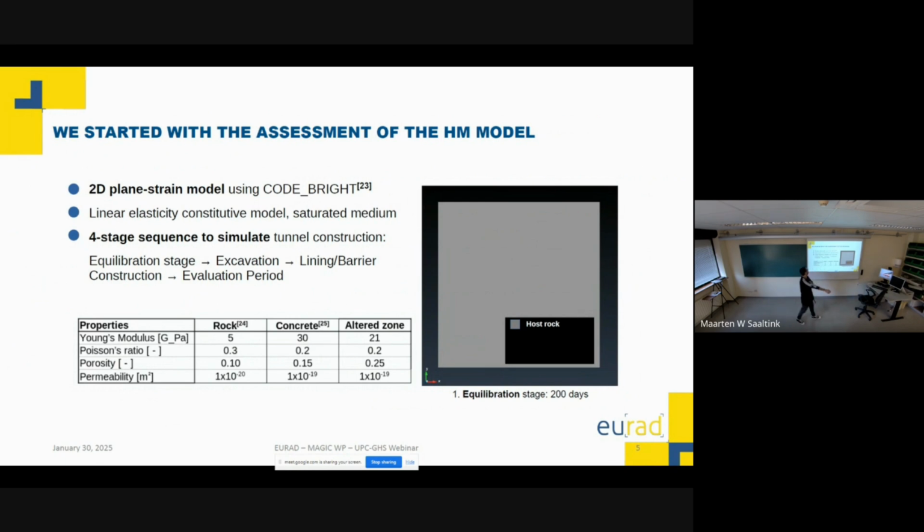Well, as just said, we started with the assessment of the hydromechanical model, in which we created a 2D plane strain model using code developed here at the UPC, which I'm sure most of you have heard about. Then we selected a linear elasticity constitutive model for a saturated medium, and we developed a 4-stage model sequence to simulate the tunnel construction.